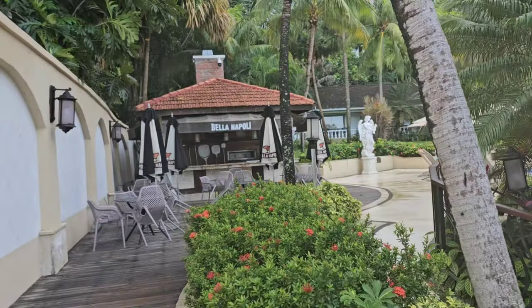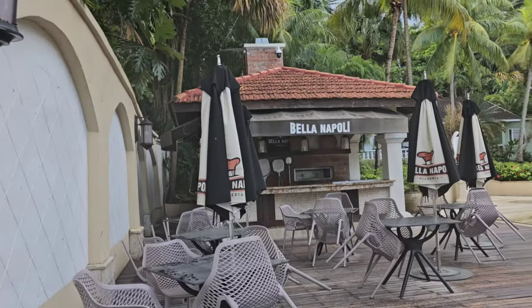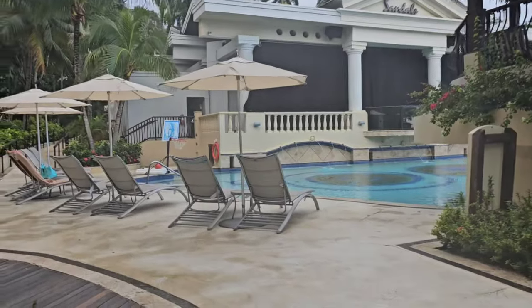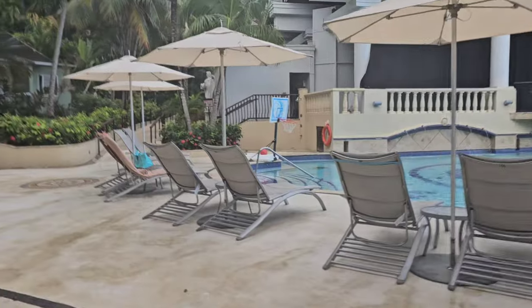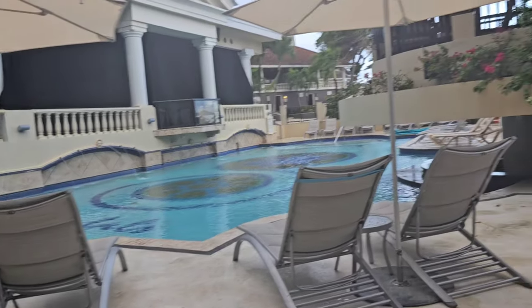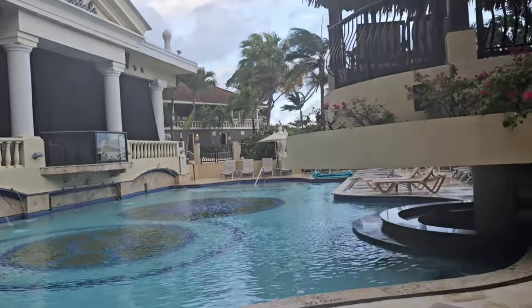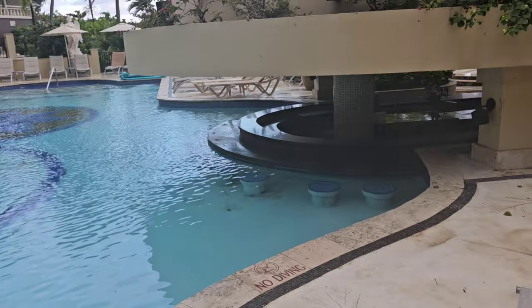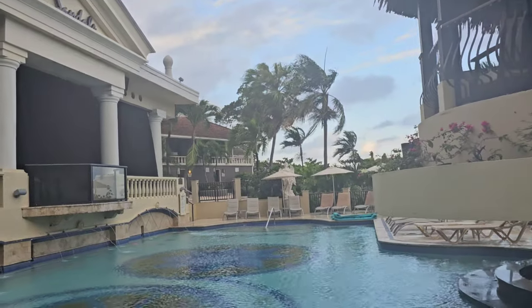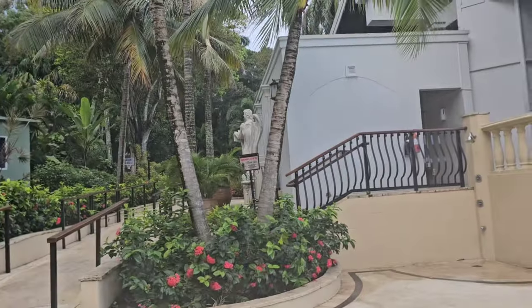Straight ahead is Bella Napoli, one of the pizza places. This is the beachside pizza place. I showed you Dino's, which is the other side, the hillside. This pool here is the Riviera side on the ocean. It has the pool bar, so you can swim up or get out and get drinks from underneath. There are generally always chairs available here. You do have to come somewhat early, but at 8 or 9 o'clock you'll still probably find a couple of chairs.